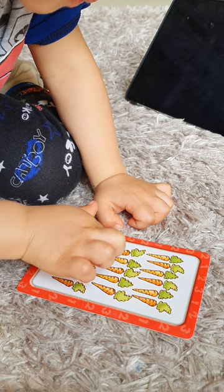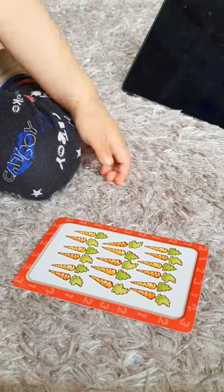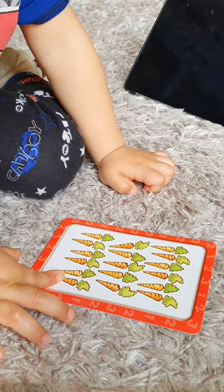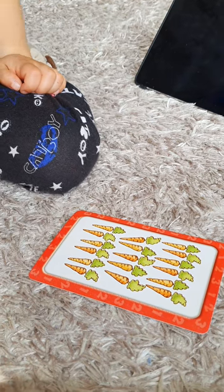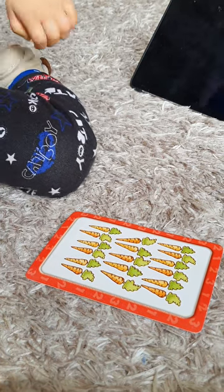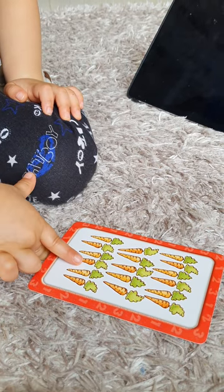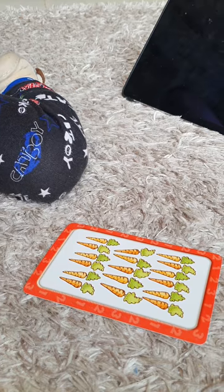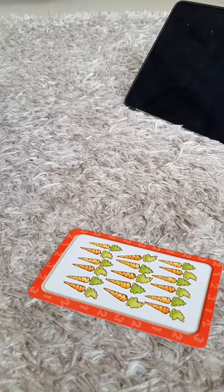1, 2, 3, 4, 5, 6, 7, 8, 9, 10. What's that number? 11. What's that number? Yeah, that's right, 12. What's that number? 13. You are not counting. You want me to count it? What's that number? Oh, no more surprise then. Oh, you count properly then. Hurry up.